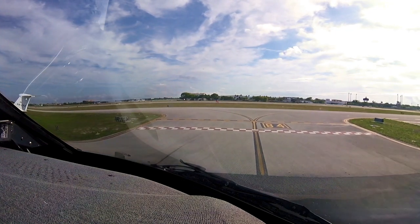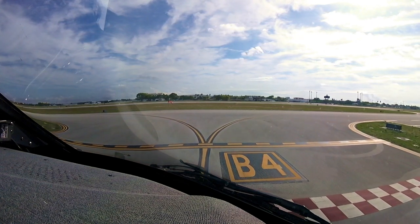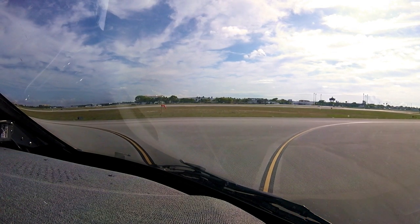Executive ground, Presidential 69 Bravo 4, ready to taxi. Presidential 69, ground, turn left on Bravo and hold short of Kilo. Left on Bravo, hold short of Kilo, Presidential 69. It's all clear on the right. Clear on the left, we're going left.